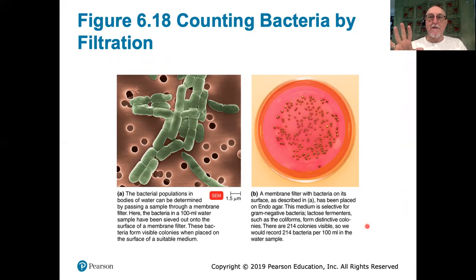The next method of counting that I'm going to discuss is called filtration counting. And this is very easy. This is a common way of looking at aquatic bacteria, especially looking for fecal bacteria like E. coli, et cetera, coliform bacteria, that's the term you'll hear, in waters, for example, at beaches or wherever. And again, usually you'll do a dilution series to make sure that you don't have too many bacteria, keeping a careful record of your dilution series.